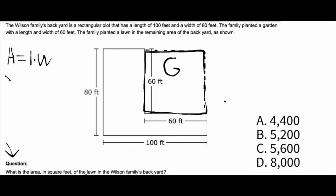So for the area for the entire backyard, I'm going to put a little b and y right here. So the area of the backyard, it's going to be 80 times 100. And if you do this in your calculator, you crunch the numbers, that is equal to 8,000. So that's the area of everything.